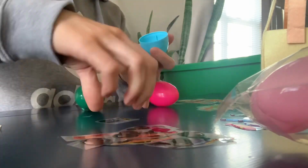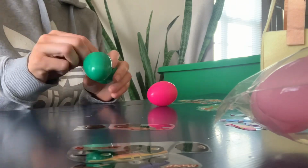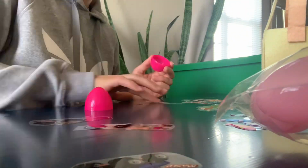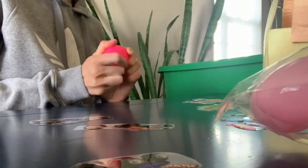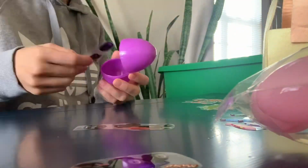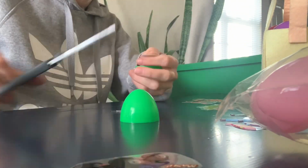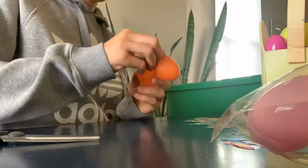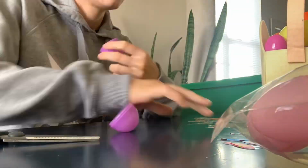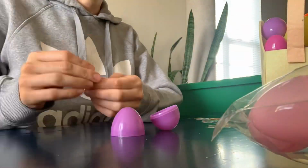So yeah, here I was filling the eggs. We had like 61 eggs, I think. So I mean, that's kind of a lot. It didn't look like that many in that huge tub that I had, but it was kind of a lot. It was, you know, it was perfect for two kids. So it was fine. It was good. The boys really liked it, and I'm just glad that I can eat the rest of the candy that I didn't put in the eggs, because, you know, who doesn't love that?